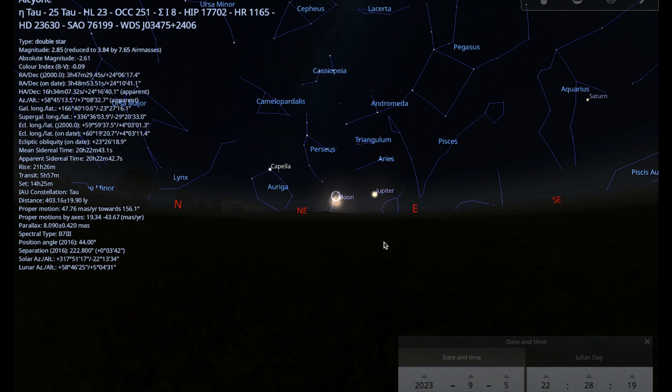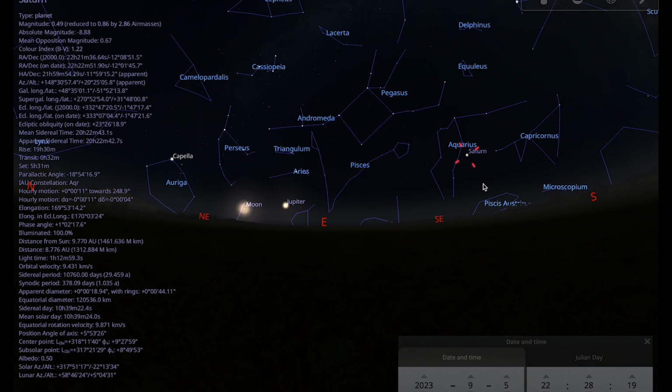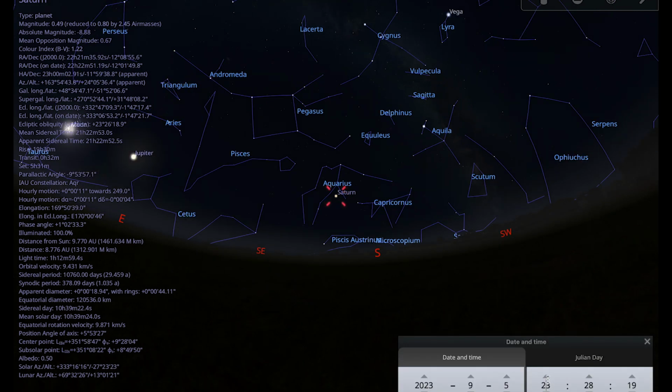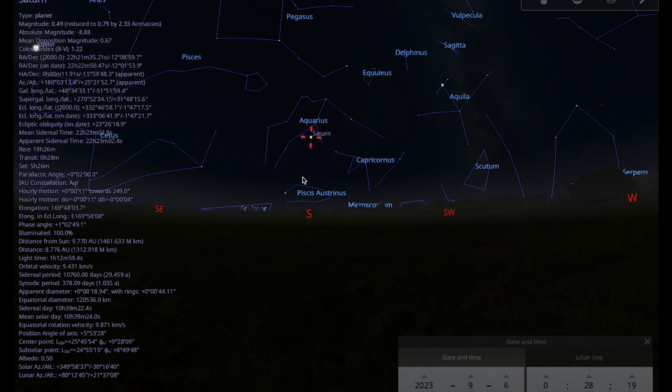If we look around to the south, then you can see the planet Saturn. And Saturn is visible in Aquarius, and you'll be able to spot it for most of the night all month. It rises around the time that the sun sets, and it sets again just before the sunrise in the early morning. So the best time to look for it is in the dark part of the night, around midnight kind of time, if you want to look out for Saturn.